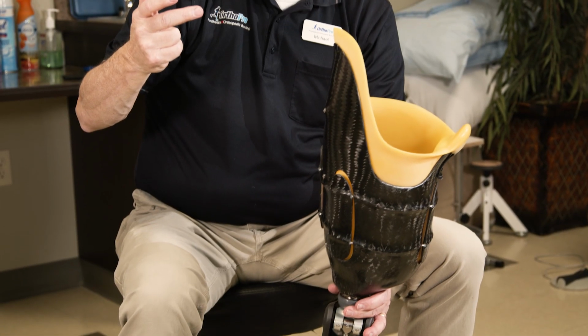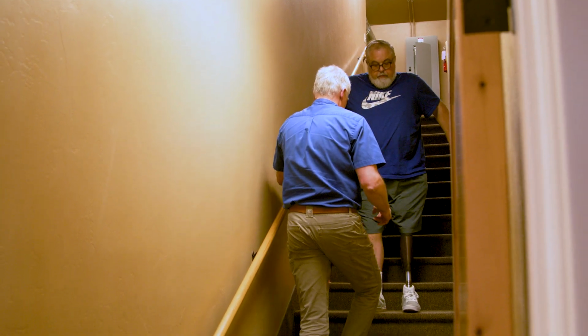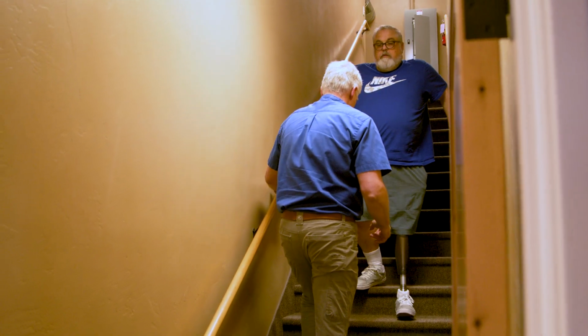Michael put a lot more resistance on his microprocessing knee, so when he sat down he could feel the resistance, and now we're progressing to using that resistance when he walks downstairs.